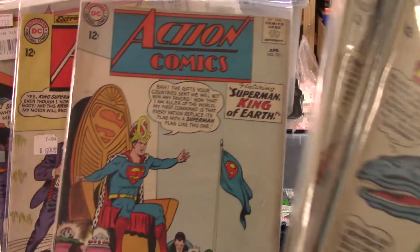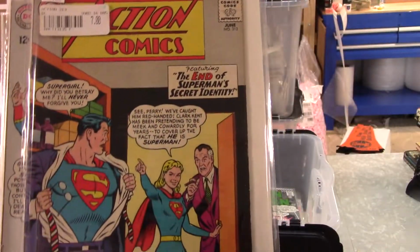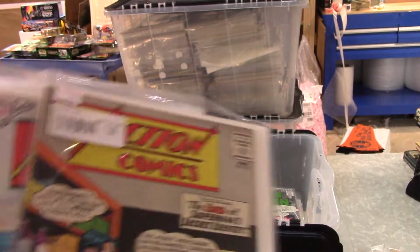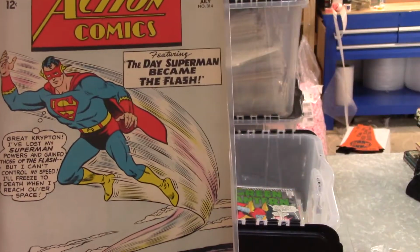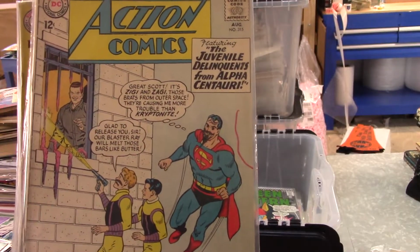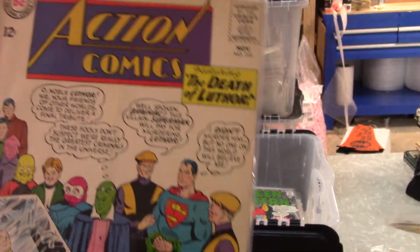King Superman. King Superman versus Clark Kent, Mattel, they actually came up with some interesting storylines like that. Like, what if Superman took over the world or ran the world or whatever. Another Supergirl cover. Came the Flash. Well, somebody wasn't a fan. Pretty low grade on that one.